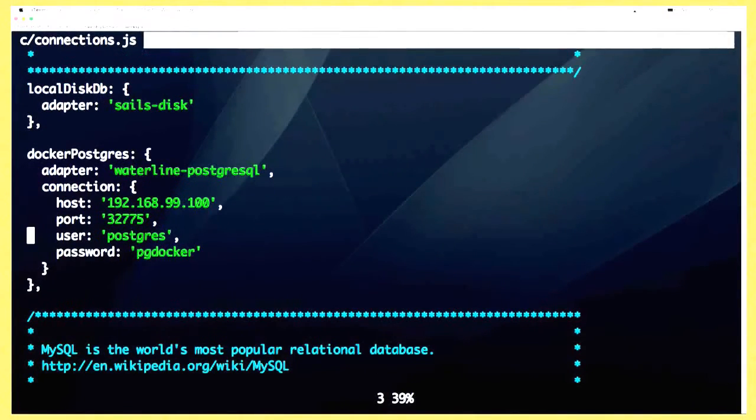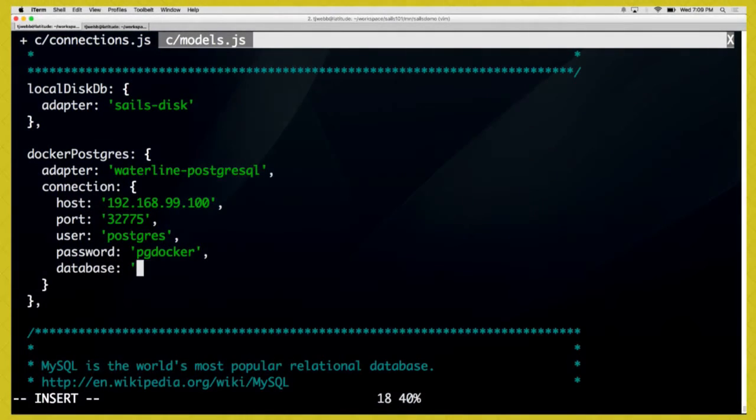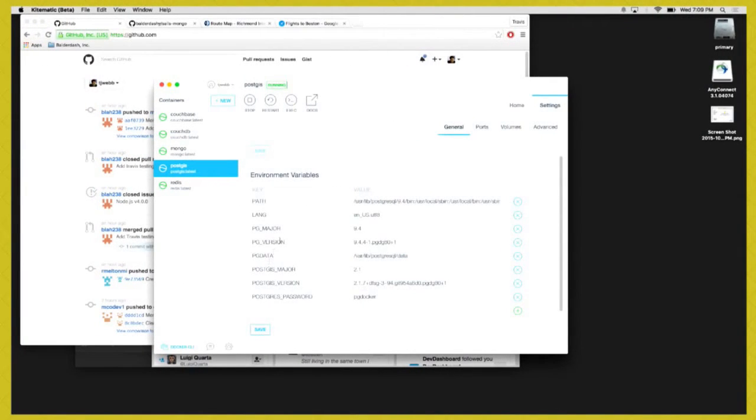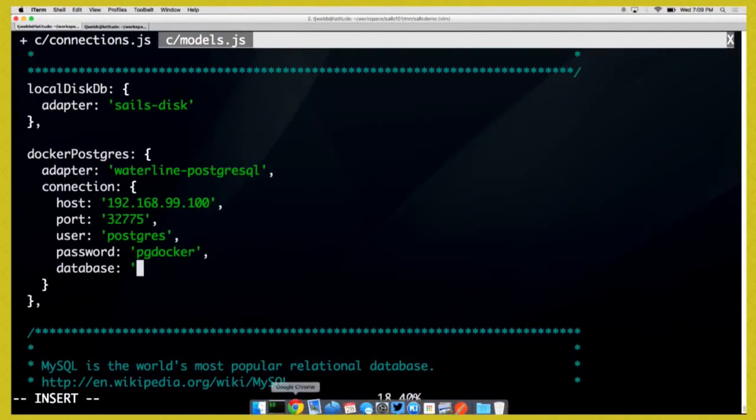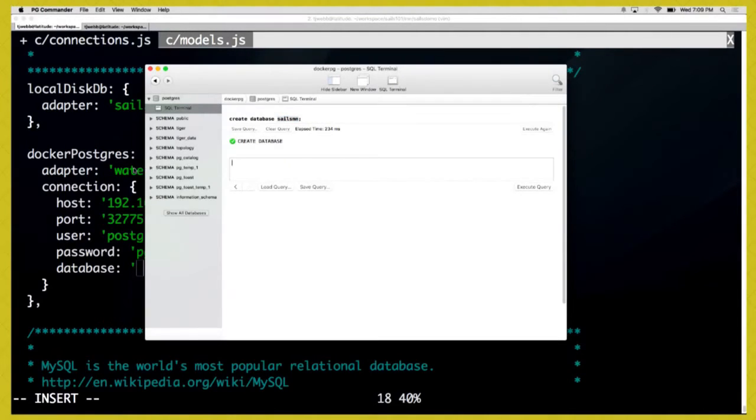You guys didn't tell me that I forgot to actually put the database name in here. Very bad. What actually is the database name? Okay, I created a database called SailsMN, and it's just empty right now.